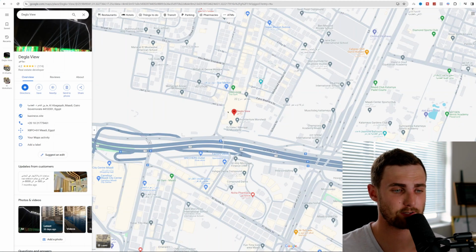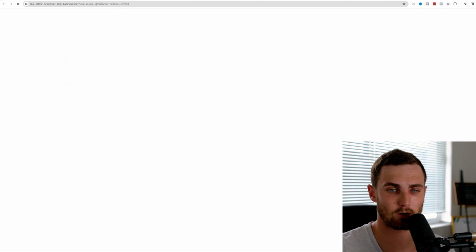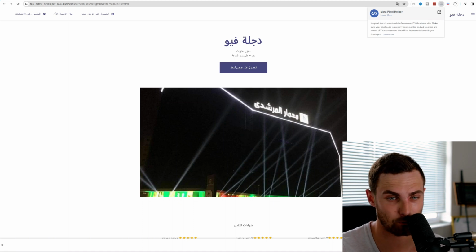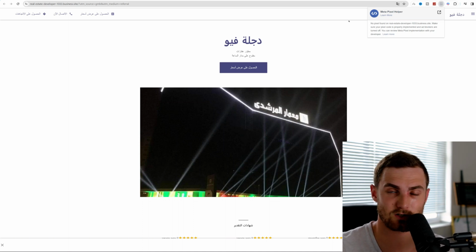Here's a property place with a website. So we can go and click on their website. We can simply go and click on the Pixel Helper, and over here you can see there is no pixel found on their website. So this means this business is potentially missing out on a ton of clients.